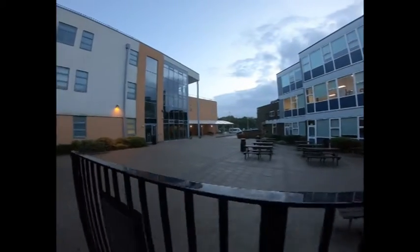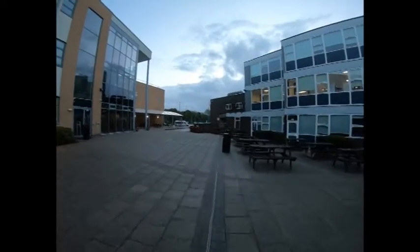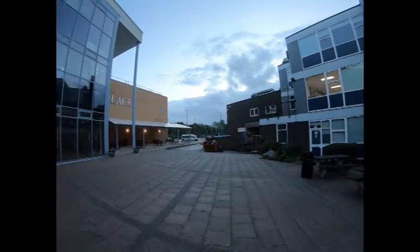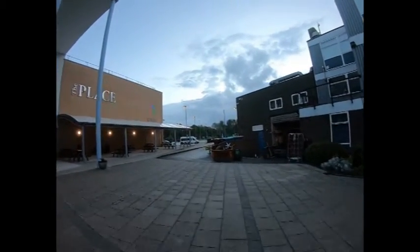We're leaving the gym and we're heading outside. I just want to show you some of the outside facilities before we head into the place. The place is what we call our new build. It's actually been at Knole Academy for 6 or 7 years, but it's obviously newer buildings, and that's on our left hand side.